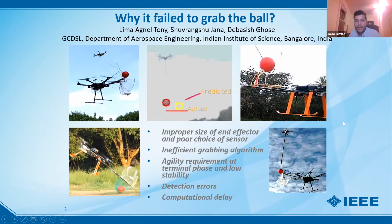Sure, yeah. Thank you for accepting our work. I am Lima Agnel Tony, a PhD student from the Indian Institute of Science, Bangalore. This work was done by a group as part of competing in a competition called the Mohammed bin Zayed International Robotics Challenge. So, as mentioned, the grasping we have been discussing so far in this workshop and what I am going to present are quite different. But I hope this will inculcate some interest and appreciation of the challenges that we are facing in this field. So the problem is aerial grasping.